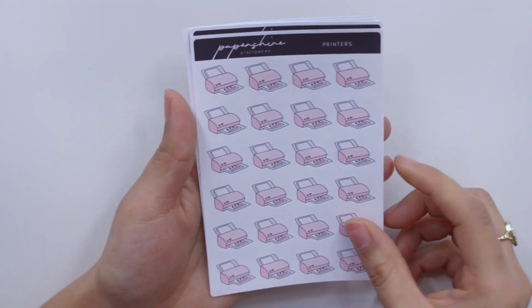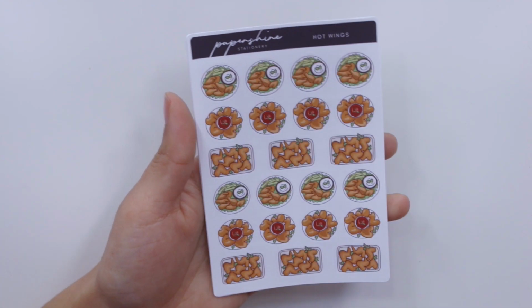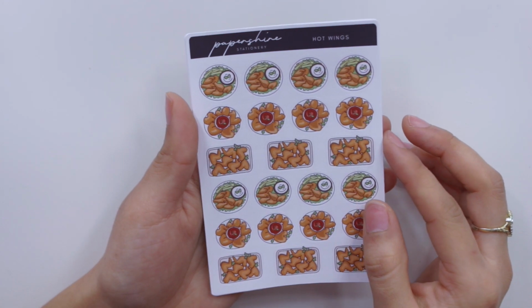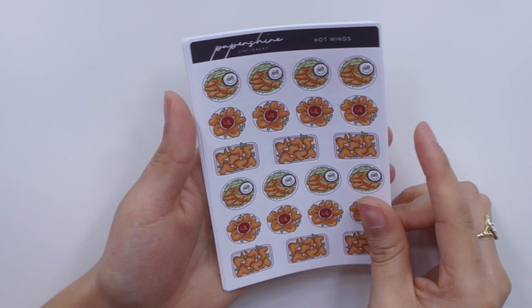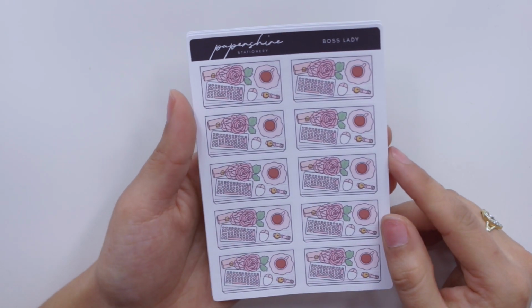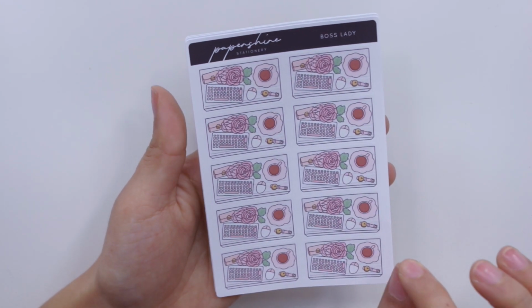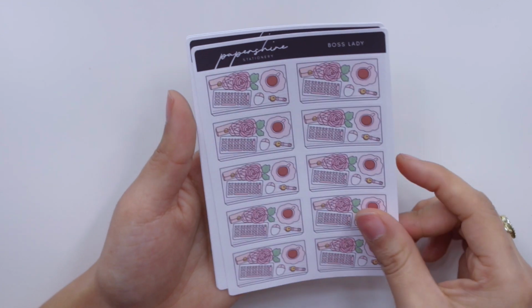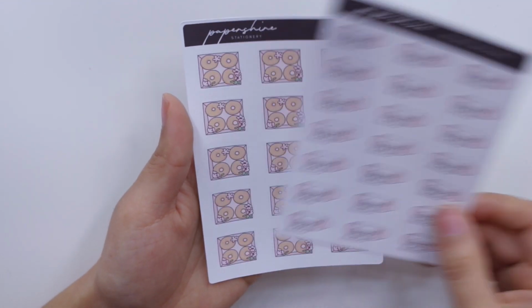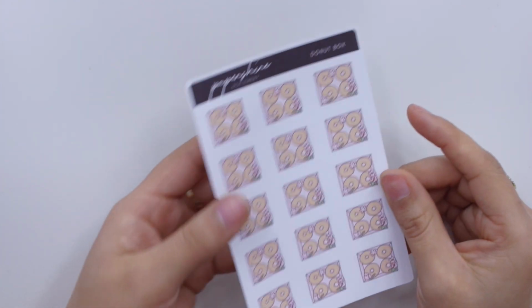I got some printers. Definitely needed these. Some hot wings. I asked Paul if he thought it was a good idea to purchase these, and he said yes, so got those. Then I got some of the Boss Lady. I just think these are so dainty and cute, and I just love them, so love these. Got these sticker cutting machines. And then last but not least, I got the donut box.